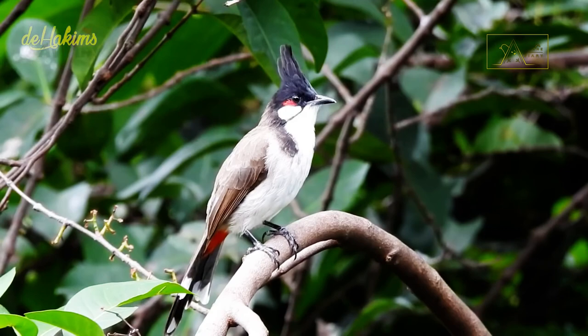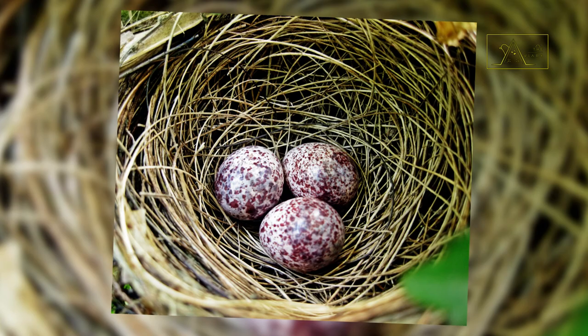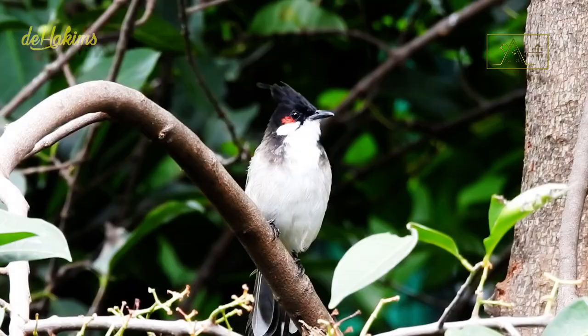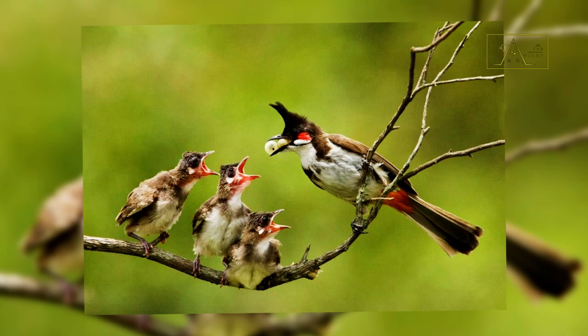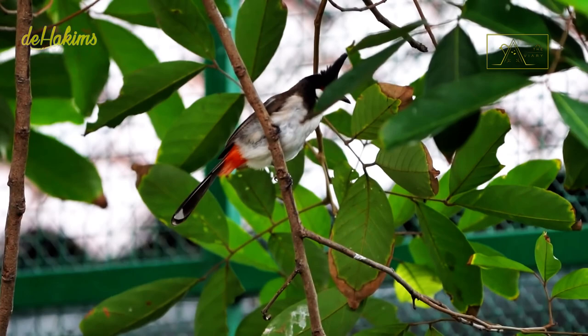In the nest, the female red-whiskered bulbul will lay 2 to 4 pale pink eggs with purplish-red spots, which she will then incubate for about 12 days. Once the eggs hatch, the males will help the females care for, protect, and feed their young. Initially, the children will be given insects and caterpillars, but their food will change to fruit as they get older. They can fledge when they are about 14 to 18 days old, although they will still be fed for a few days afterwards. The age of their life is about 11 years.